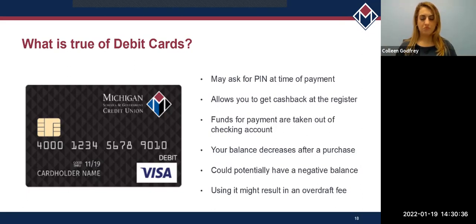What is true only of debit cards? May ask for your PIN at the time of payment. If you're putting in your PIN, it's definitely a debit card. If it asks for your PIN, it's definitely a debit card. That will not happen. You will not put in a PIN if you're using a credit card.